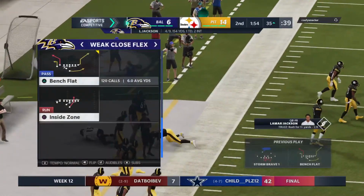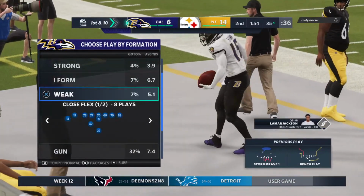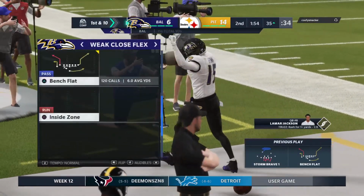He gets it to Brown, complete. Yeah, he will go out right near the 35-yard line. An excellent gain, 35 yards.